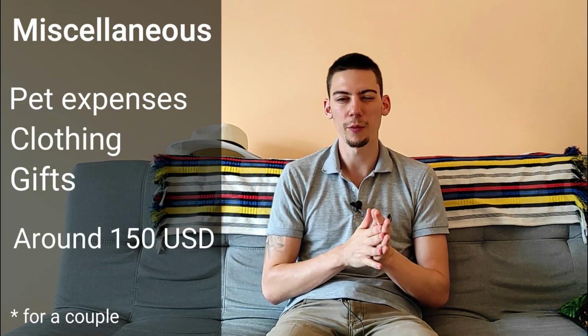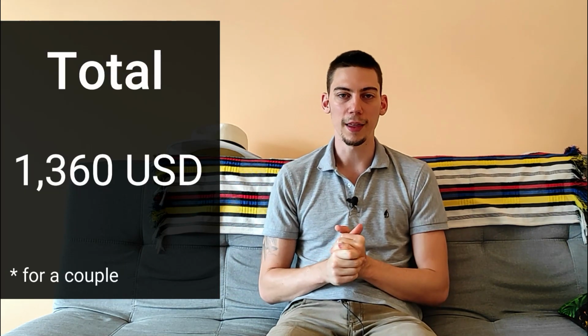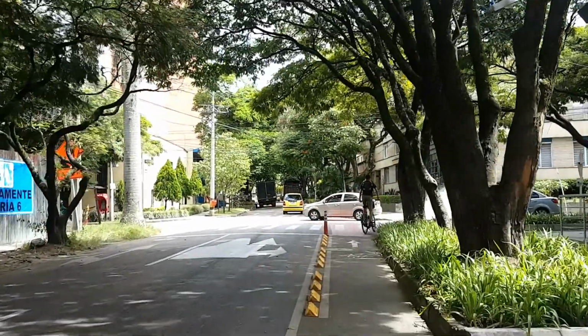We spend around $150 a month for that, which leads us to a total of $1,360 that we spend here in Medellin, Colombia, living a comfortable lifestyle, a little bit outside of the usual touristy areas, in a nice neighborhood, which is very, very safe. So I think a lot of bang for your buck here in Medellin, Colombia. But we can't forget, this is not all that we spent.